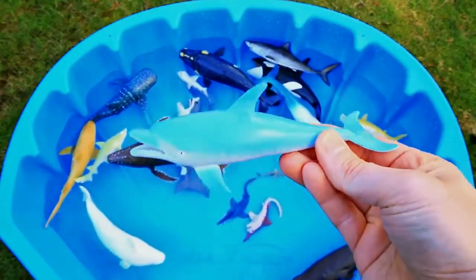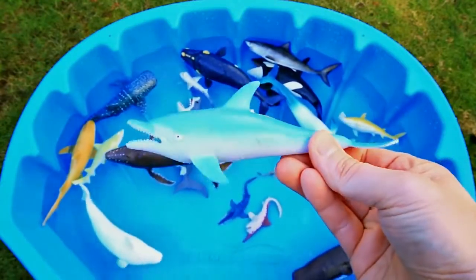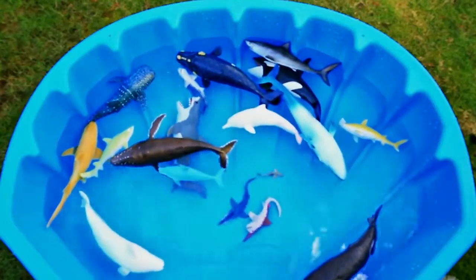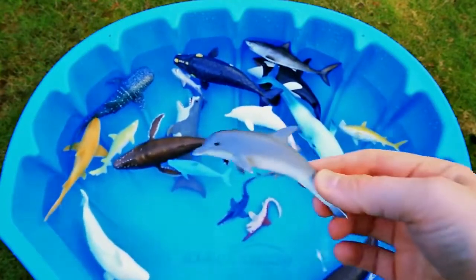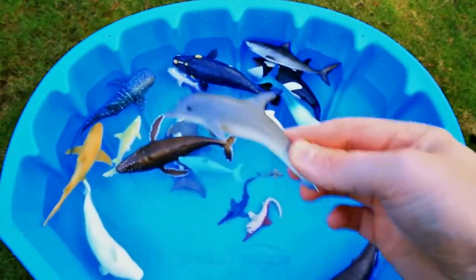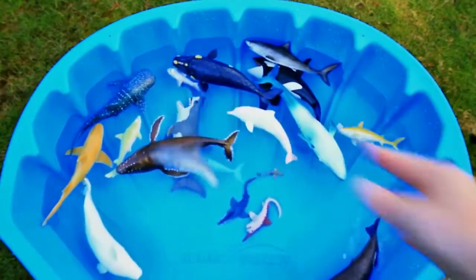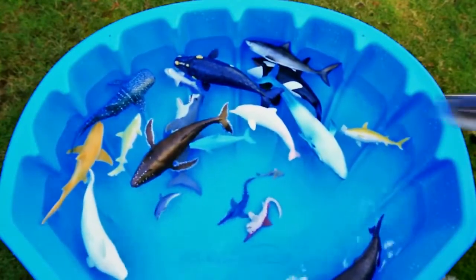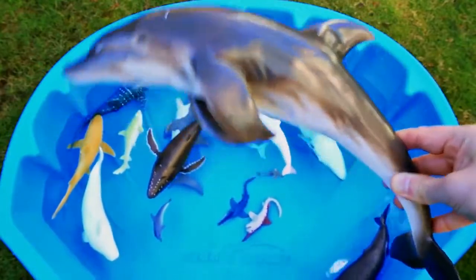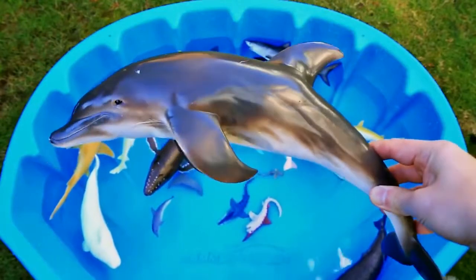Dolphin. The dolphin is blue. Baby dolphin. The baby dolphin is gray. Mega dolphin. Mega dolphin is gray.